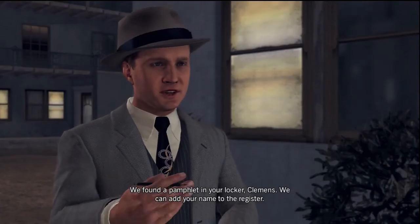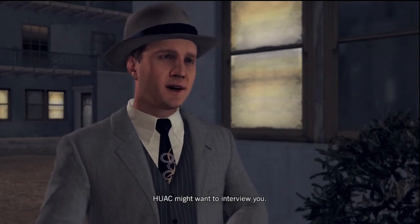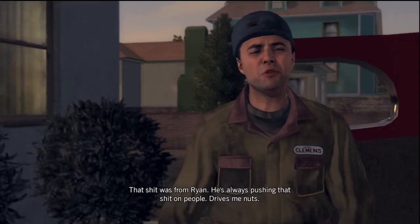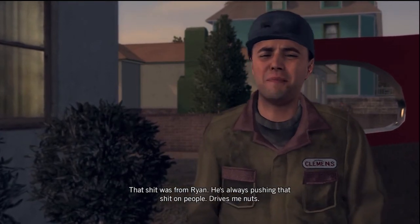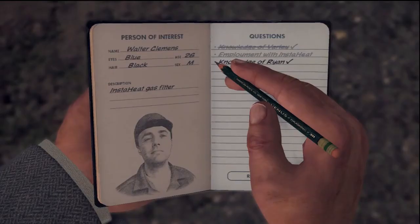We found a pamphlet in your locker, Clemens. We can add your name to the register. HUAC might want to interview you. That shit was from Ryan. He's always pushing that shit on people. Drives me nuts. He's got it in for the company.